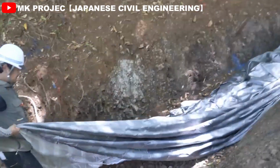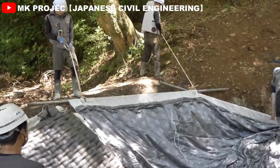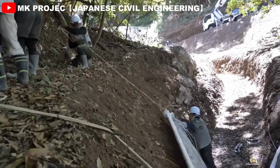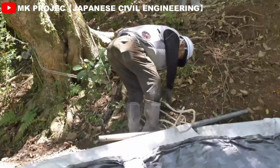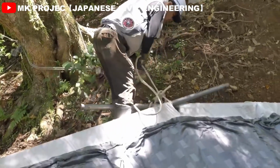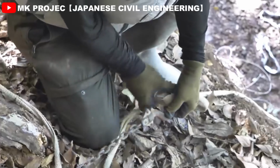Japan's history with devastating monsoon floods adds some serious stakes here, so the pressure is on. But fear not, they're using a game-changing technique called fabric formwork. Yep, they're about to turn what's usually a months-long operation into a crazy 2-day sprint. Curious how? Let's break it down.